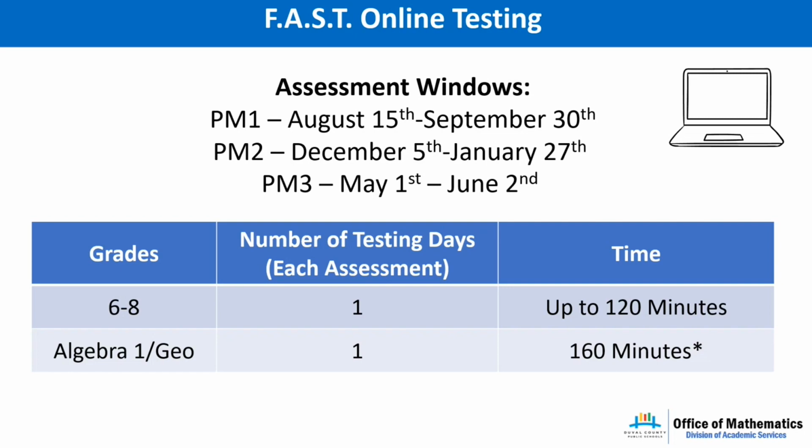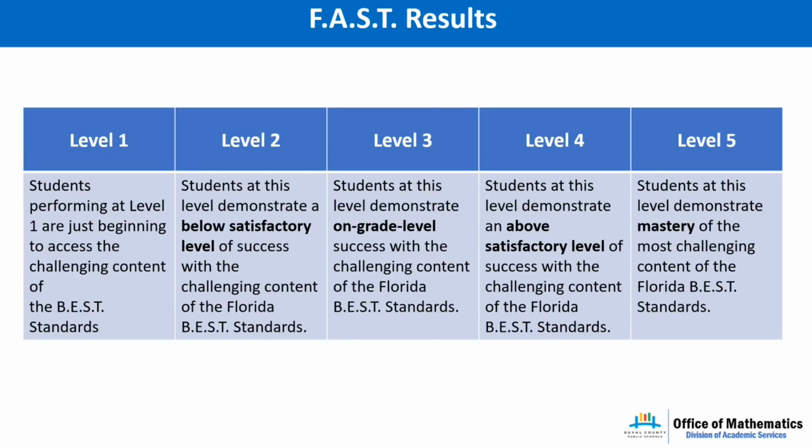I know in previous years, the state assessments were given in 2 days, but this has been changed here. And again, I'll give you some information where you can go and look online to see where this is located so that you can look at it.